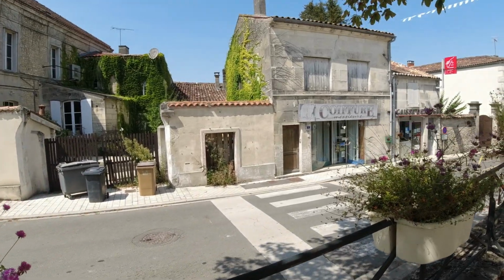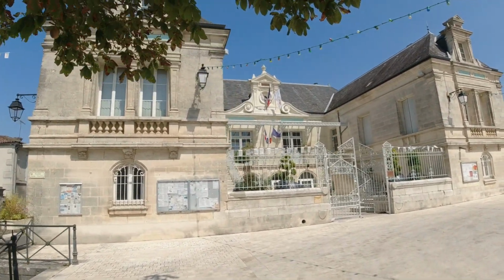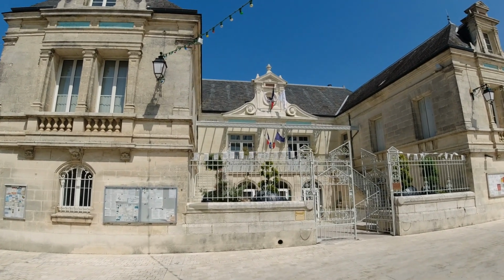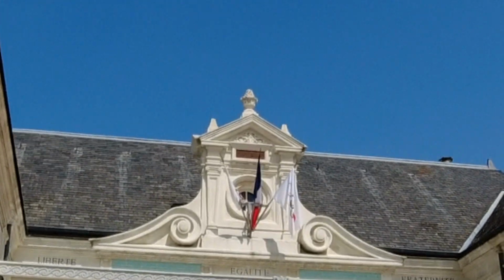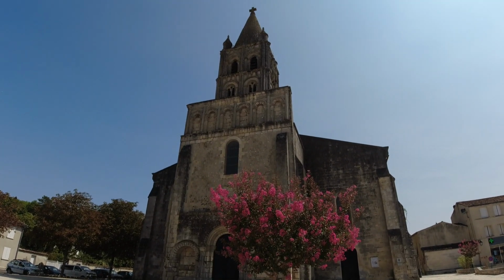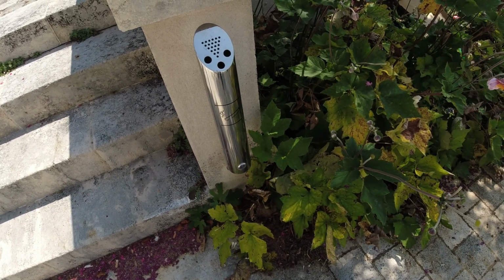I like how the shops have their signage that's just old. There we have the Mairie, complete with the flags: French tricolour and the European Union flag. And we've got the Olympic flag at the top there, if you look closely. Very pretty church. I think most churches in France are very pretty. And if you're going into the church, there's even provision to stub your cigarette out and get rid of it.